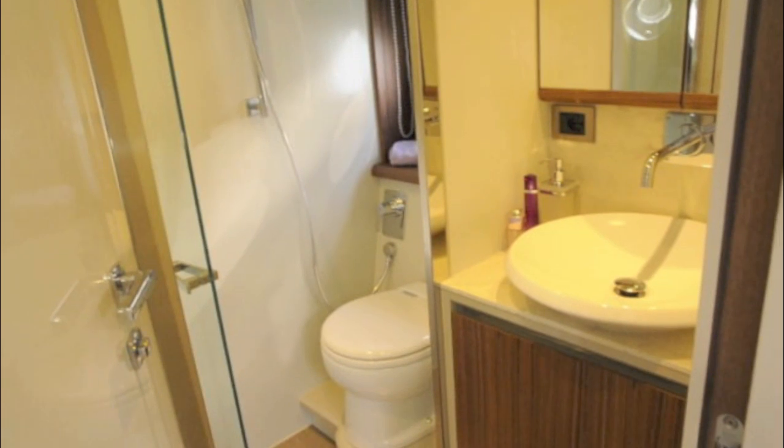But the really big surprise is at the other end of the boat, where you'll find an extra crew cabin, although frankly, it's so well kitted out and so nicely done that you'd happily use it for guests or children.